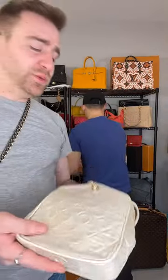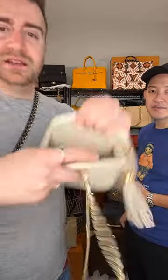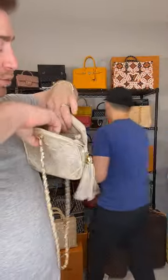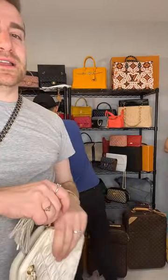How about some Chanel? We need to wake our shoppers up. A Chanel purse. Which one has a Chanel purse? I do. Leather lined Chanel satin purse made in Italy, where I'm going to be tomorrow. Can you believe that? I know, right?